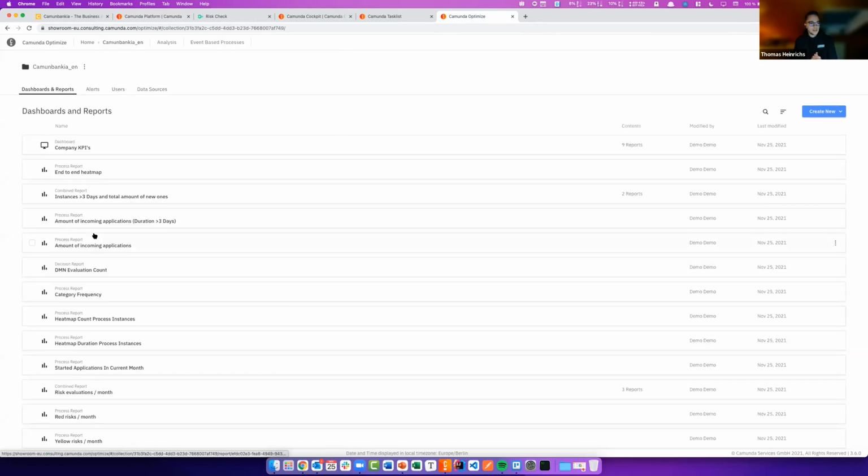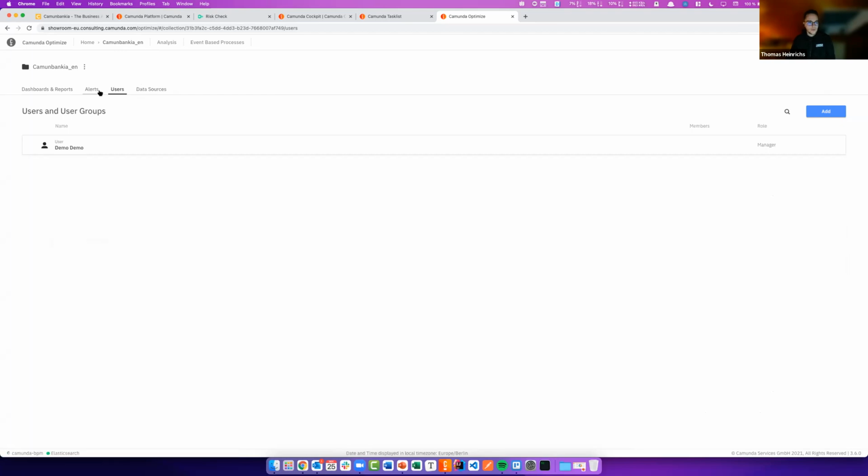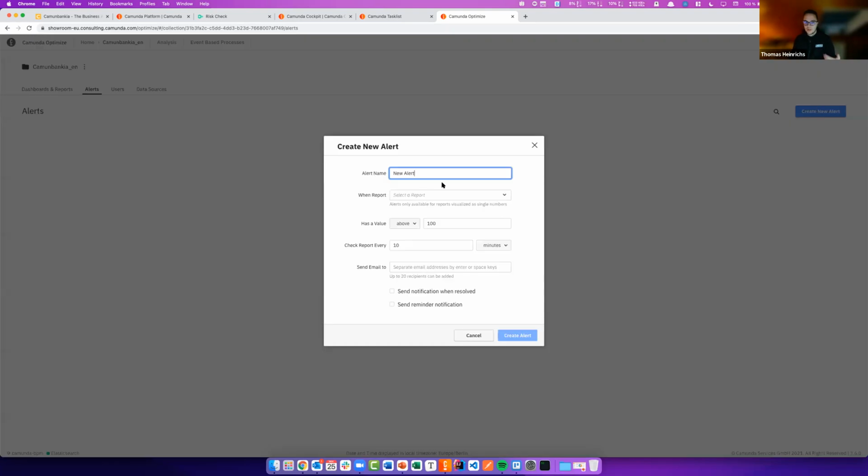So generally speaking, you can create multiple collections in here, which simply consist of multiple reports and dashboards. And for one collection of multiple collections, I can configure those data sources, which are used in order to fetch data for the visualization. I can, of course, assign users and so forth, and configure alerts. So for instance, in case a certain report has fallen below or risen above a threshold, I can notify someone who is interested in it. For instance, some kind of manager who wants to keep track of all the crucial numbers of the business processes.